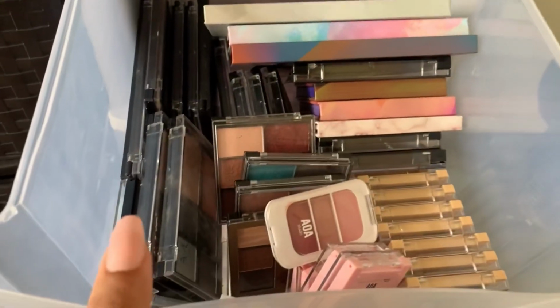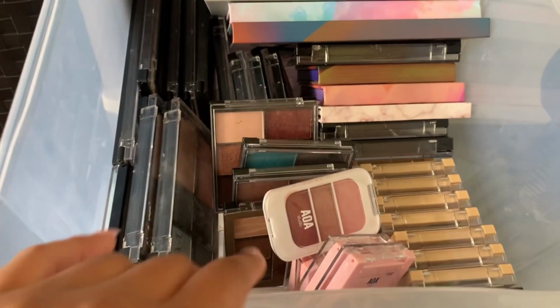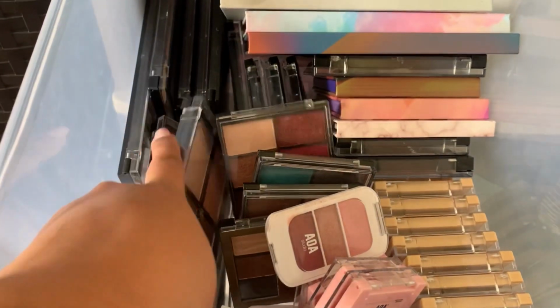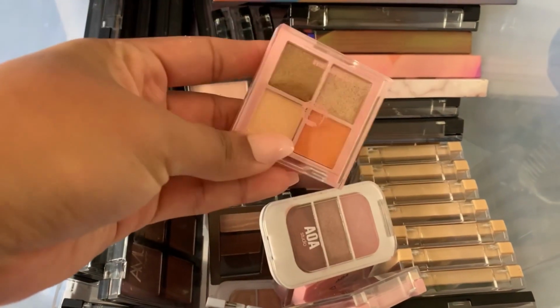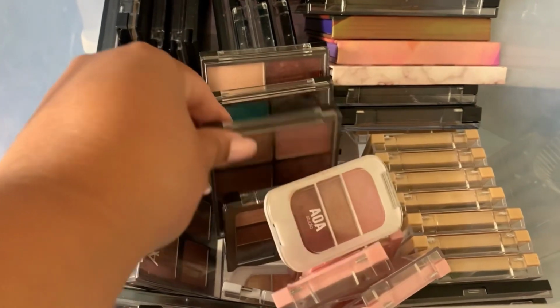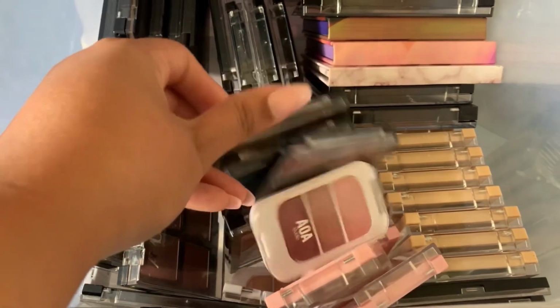So all of my Shop My Stash palettes are in this drawer. Not really sure what I want to go for this month, so I'm just gonna kind of look around. I haven't used these little pink palettes at all. I have some Amuse palettes, my favorites, but I haven't touched these big palettes either. So I'm probably gonna choose one of these.